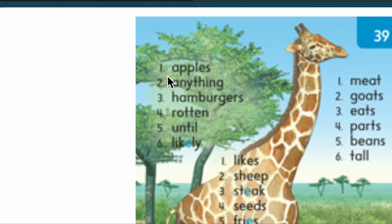On word number one, the first part is spelled APP. I want you to read that part again. The first part is spelled APP. What does this part say? App. The second part is spelled LES. What does the second part say? Less. Now, I want you to read the whole word. Apples. Yes, apples. Go to number two.